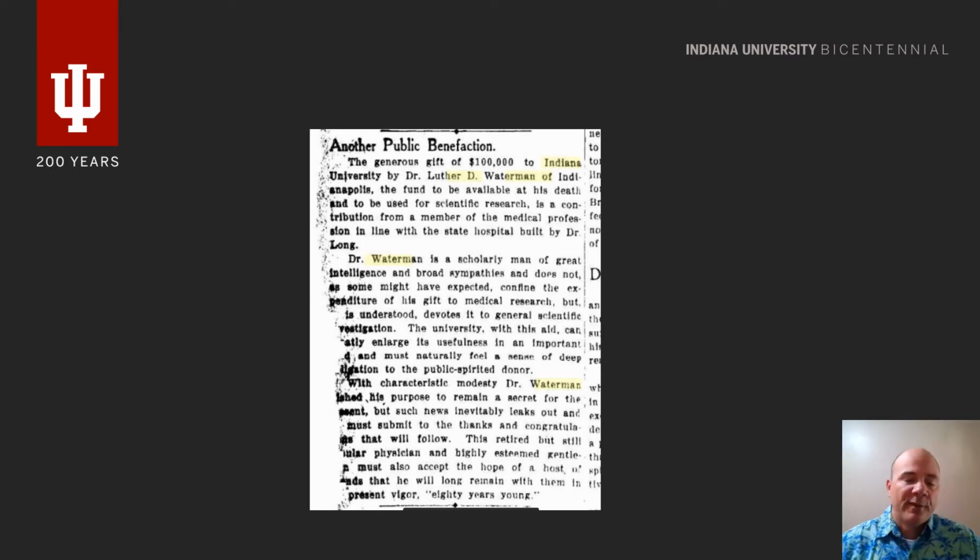And so this kind of makes sense then that over time, as this well-known doctor and medical figure in Indiana, he had amassed a fair amount of property and money and other things. And so in 1915, he gave $100,000 to Indiana University to establish a scientific research fund. At first they were going to call it a Waterman Institute, but this was the largest gift for scientific research that had ever been given to IU at that point. And $100,000 was a lot of money back in 1915. This gift consisted of some property that he owned and some other things. And then he passed away shortly after that in 1918. And so his legacy kind of lived on.